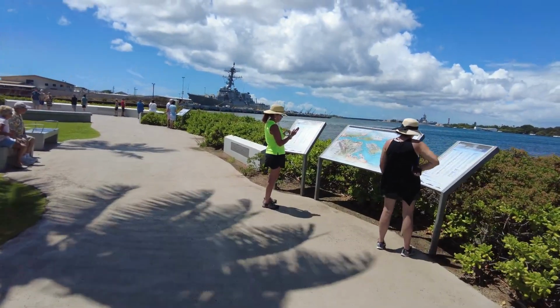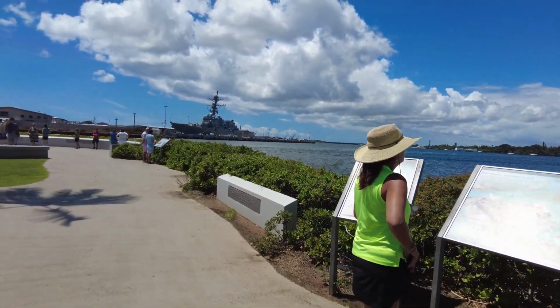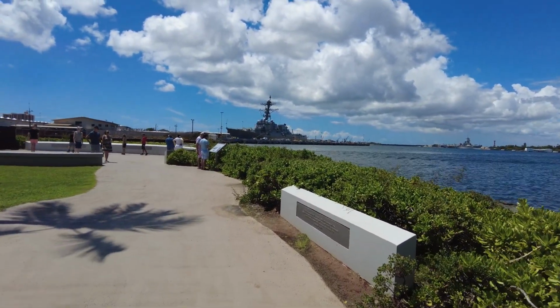This is still an active naval base. You can see one of the ships in the background that is still manned to this day.